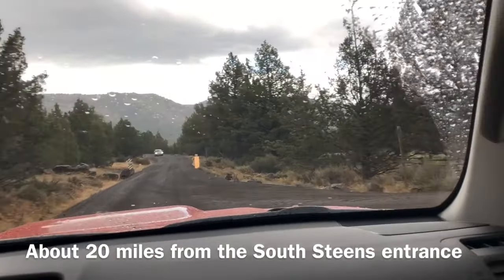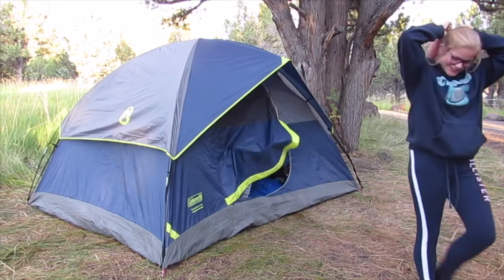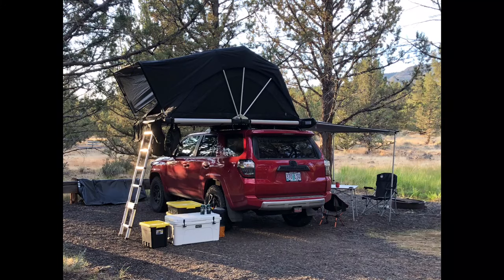Weather is not so bad now, so yeah, this is a pretty nice campground. It's $6 for us to camp. The girls are in the tent, and we were set up with our awning and our new tent. It took maybe 5 minutes, so we're excited to go check out the area tomorrow.